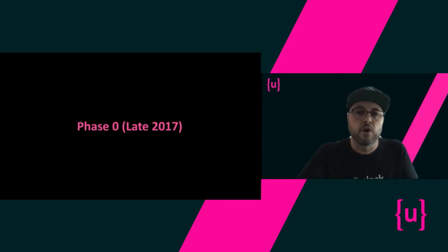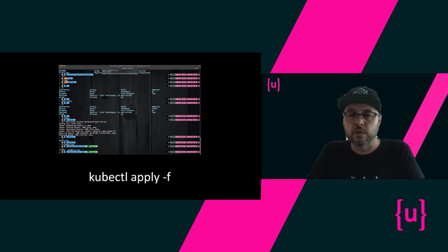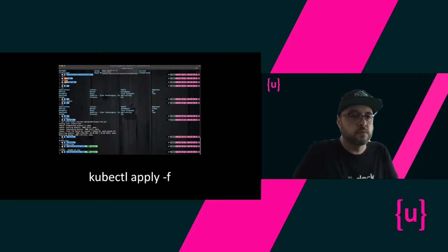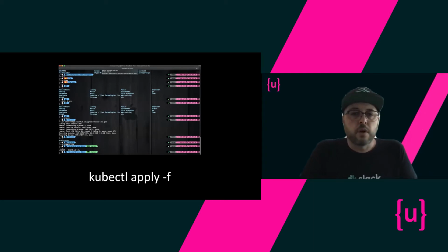So phase 0, when we wanted to deploy for the first time, was pretty basic. Tell me if you've seen this before. We literally set up a Kubernetes cluster and we're pushing all of our stuff with YAML files in the console with kubectl apply -f. Obviously this is not going to be a sustainable way to do that going forward, but I would suggest everyone that's getting into Kubernetes start here. It's going to help you understand all the different abstractions you have available to you, etc.